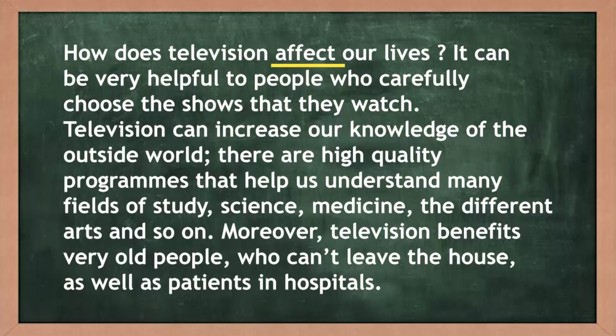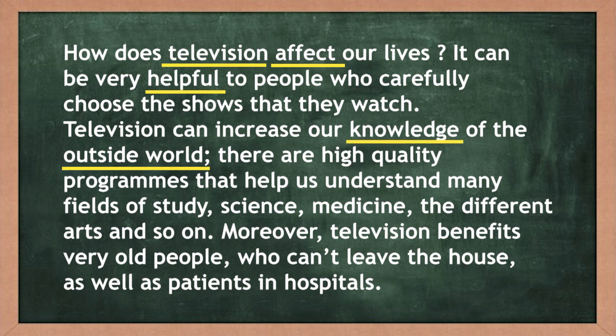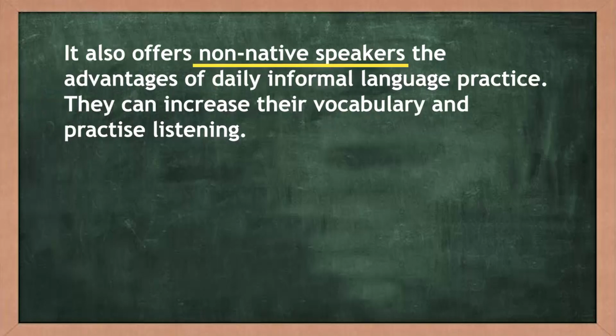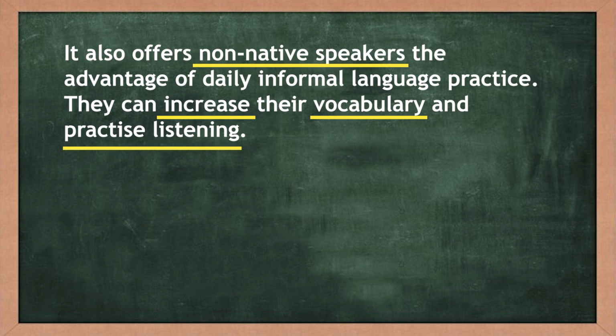Sure, sir. Affect. And don't you want to say television is a keyword? Yes, sir. Television is also a keyword. Helpful. Knowledge. Outside world. Science. Medicine. Different arts. Benefits. Old people. Patients. Old people for leisure time. Yes, sir. Okay, fine. Non-native speakers. Increase vocabulary, practice listening. Okay. Listening practice, and they also learn language.